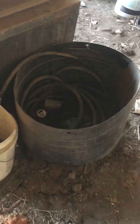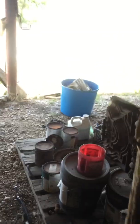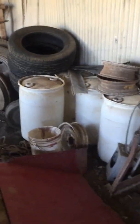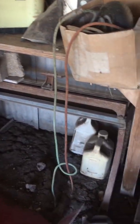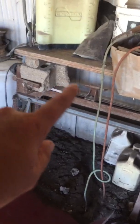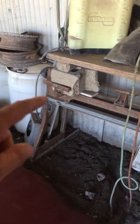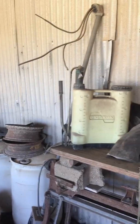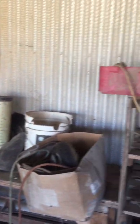There's another bucket. There's another tote. There's another tote. There's all kinds of totes out here. Those are really useful. You can use those for growing stuff in. There's all these wheels that can be turned in for scrap. That's an old lathe. Look at that. You'd put the wood right there and you could turn it and then trim stuff off. There's another sprayer. Wow. Got old stuff in here.